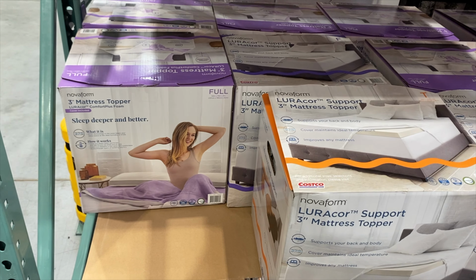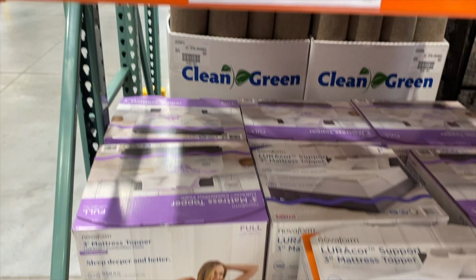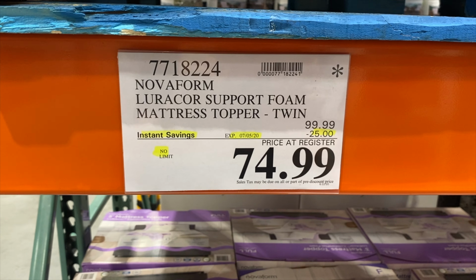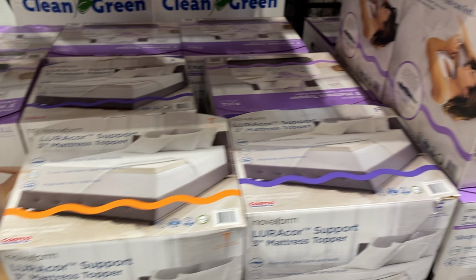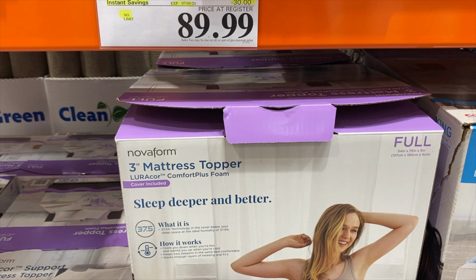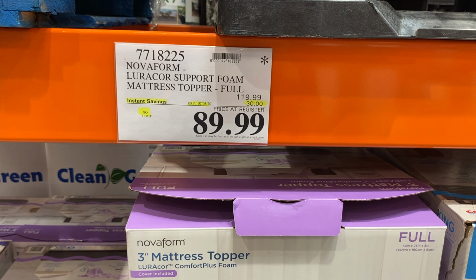What an awesome Novaform topper. I own one. It's really great, supporting my back, and I sleep much better. This company, Novaform, has a 3 inch gel memory foam topper. It looks like twin size, so you can check your size. They have two different sizes, so you can check the different prices for different sizes. It's really great at Costco, a great deal.